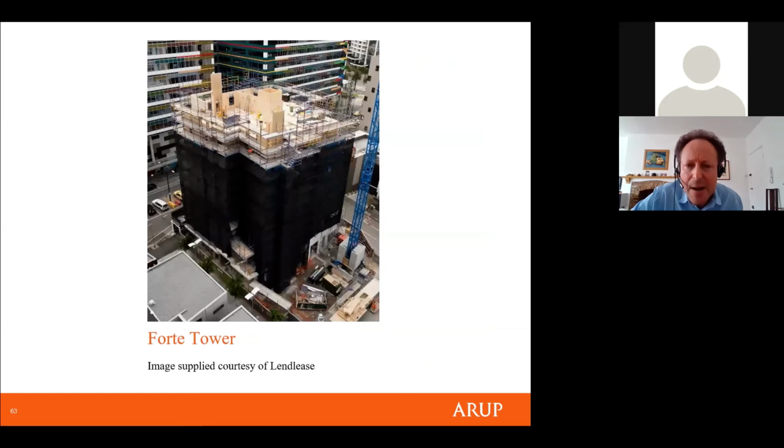Now, I think timber also works well for lower-rise residential buildings, perhaps up to about 10 stories, the sort of height where, as I say, you can still use your CLT walls to stiffen the building for the stability of the building, and so you can really build the entire building out of, say, CLT.